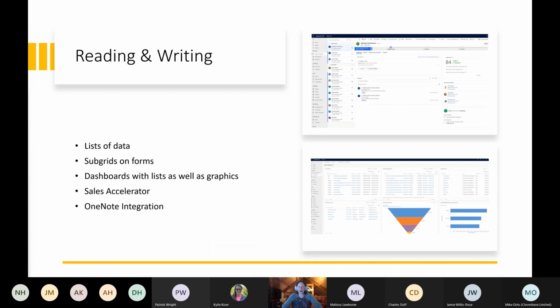So something important to think about here is kind of a balance between the visualization, the graphs, the charts that we talked about for our visual learners. We should really balance that with lists of data for our reading and writing learners. So instead of just having all pretty graphs, a nice balance is a good idea. I don't think I made the best graph on the bottom right, but it gives you an idea, right? So list of subgrids on your form, the sales accelerator, which is in the top right-hand corner, man, that's nice visualization if you're a reading and writing learner. It's just spectacular. And OneNote integration. So that's something you can do to help them out.